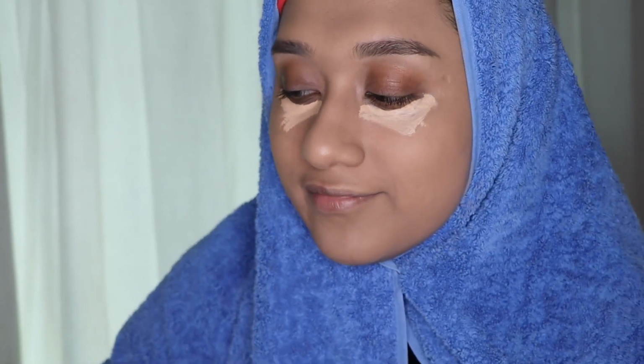So yeah, I am gonna be using the Maybelline Superstay concealer. This is also something new, and I'm gonna be wearing these things for a long time today, so I will be able to test this out as well, whether it creases or not. So yeah, you would also be able to see a review on this as well. Okay, I forgot to color correct, but I think that's okay. You would see how this works solely by itself.